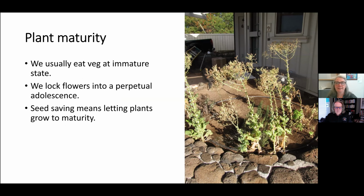See, this is what I mean. This is lettuce bolting. Most of us don't find it all that attractive, but it's making more lettuce, baby, so hey.